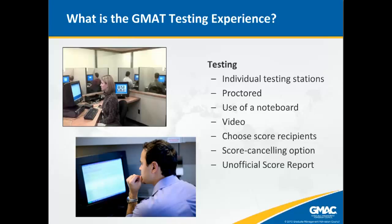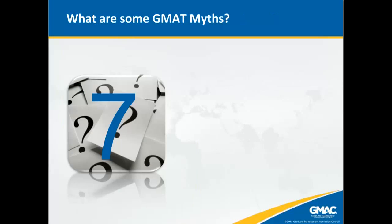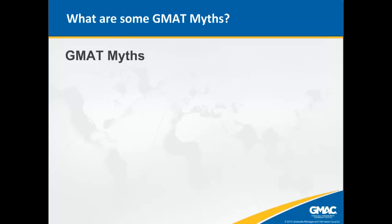After you take the exam, you're given the option to cancel your scores. If you had a really bad day, you might want to consider this. The important thing to know is that you won't be able to see your scores. So once you finish the exam, they'll ask you, do you want to submit or cancel your scores? If you cancel, you'll never see them, and neither will the school. An unofficial score report is also given to you when you leave, like I mentioned before, so you'll pretty much have a good idea of how you scored on the exam.